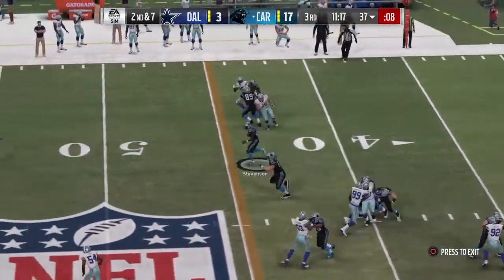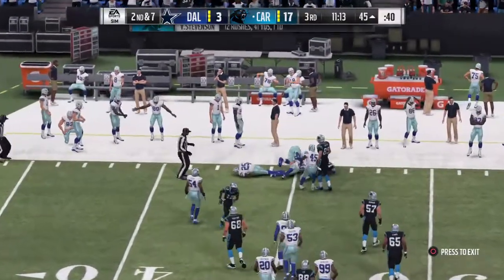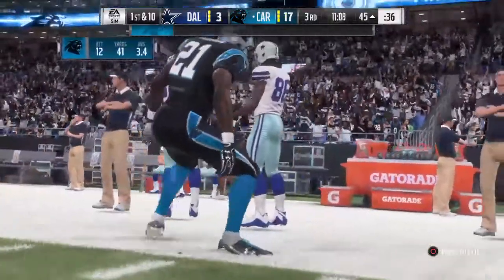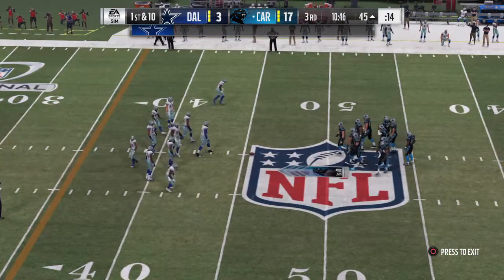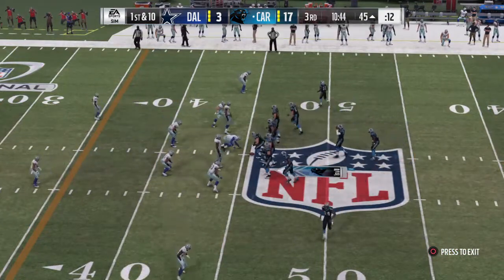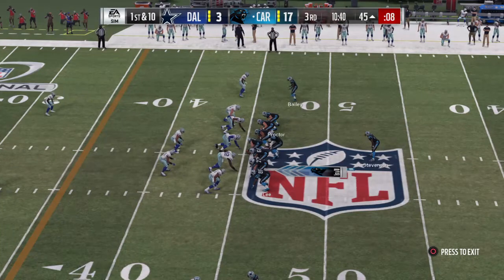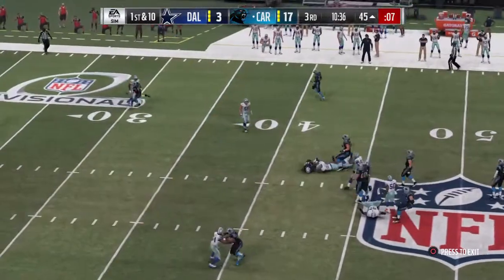Now they'll run on the draw. And he'll be taken down across the 50 at the 45 in enemy territory. 17 yards on the pickup there, and the drive will continue. Well, that's the desired outcome coming out here in the 2nd half of being able to run the football and establish a little bit of pace and maybe even a bit of dominance at the line of scrimmage. And they want that to continue.